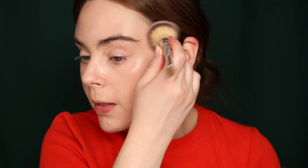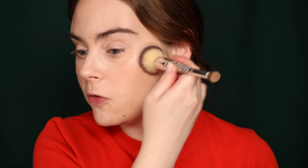So this is called the number 7 brush, the Heavenly Luxe number 7. I have multiple because it's one of my favorite brushes. It's a very utilitarian brush. It can be used to add bronzer, to add blush, to apply foundation. It has an eye brush on it. So if you're just someone that wants a brush that does everything, it's really nice to have that. Isn't that bronzer so nice?